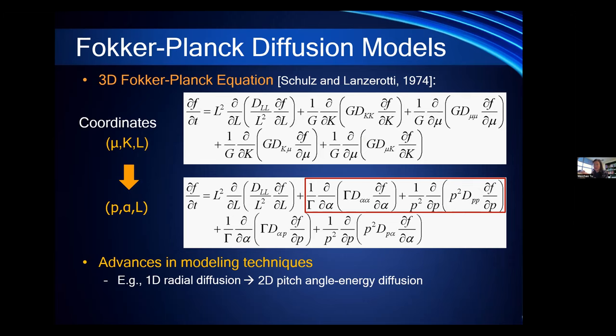Okay, so I was talking about the field: we start with 1D radial diffusion and move on to 2D pitch angle and energy diffusion, to focus on the local pitch angle diffusion and energy diffusion processes. Recently, because computers are getting more and more powerful, we can directly do 3D diffusion. More and more 3D diffusion codes are being developed. That's good, because then we can look at all the diffusion processes together in all these dimensions and also look at the coupling between them. So that's the current status.